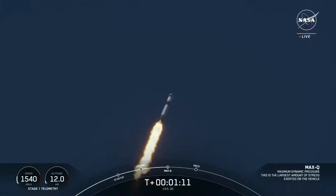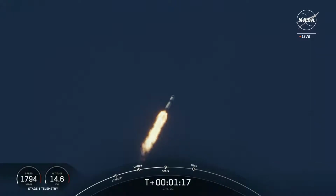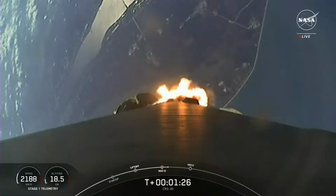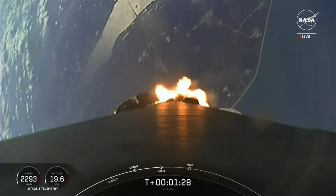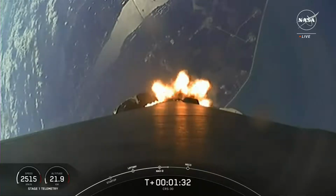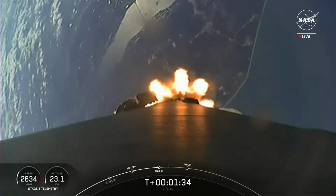Max Q. There was that call out for max Q. And coming up, we have a few events in quick succession, starting with main engine cutoff, followed by stage separation, second engine start 1, and the start of the boostback burn for the first stage. MVac is chilling. There's the call out. The MVac engine on the second stage is chilling in, getting ready for startup.